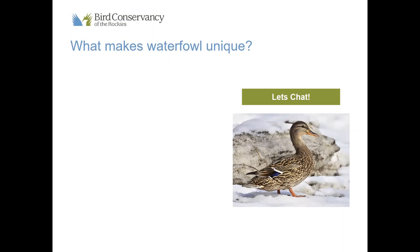Webbed feet, yep. Waterproof feathers, down. Ooh, this bird is a dabbler, not a diver. We'll get into those differences in a second, too. Dense bones, no oil to aid in diving. Good point. So I'm going to run through these.